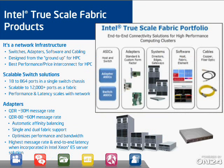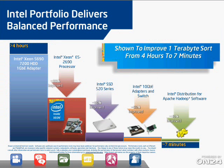Now let me give you an example of what you can do with all these pieces in this platform story. If we're not just talking about the processor, let's take a look at an application that we used. It was a 1 terabyte sort application using a two-generation-old Xeon platform with the 5690 Intel Xeon processor, and a rotating media hard drive with a 1 gigabit adapter. This application took 4 hours to complete on that platform.